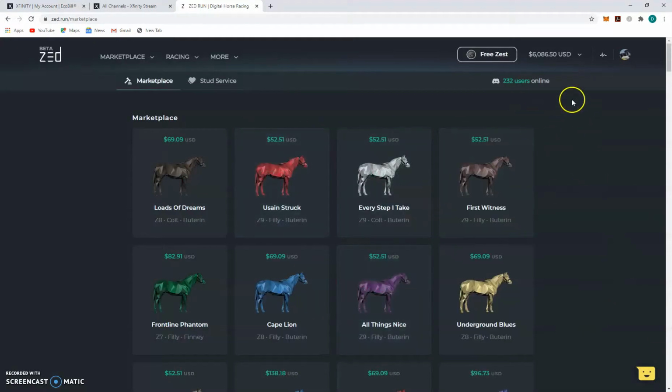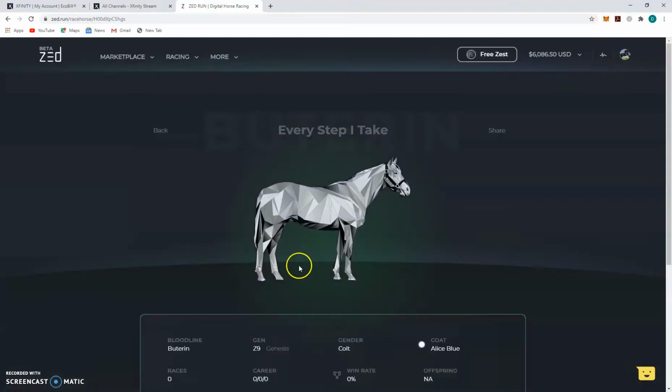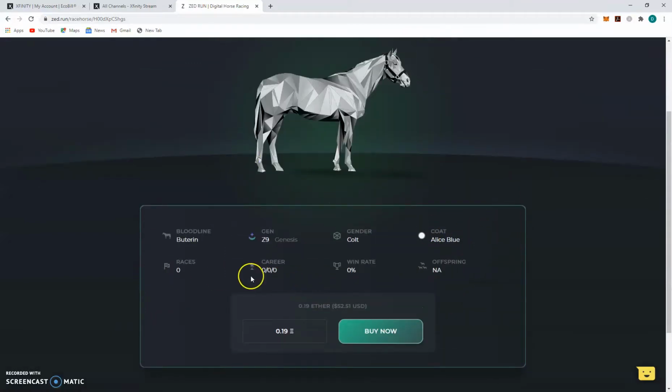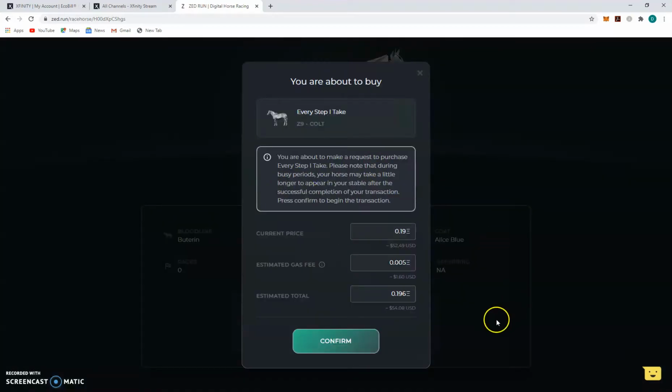But once you buy your horse, a window will pop up. I'll do it just right here, just so you can see what happens. Takes you to this screen. Cool. He's an Alice Blue. He has never raced. He's a Genesis, which is the rarest of the genotypes they call them. But if I click Buy Now, it'll automatically pop up and say confirm, and then MetaMask will come up and say, do you want to keep confirming? I'll have a gas fee and stuff. You say yes or no if you don't like it. I'm not going to do that right now because I already have 200 plus horses, so I got plenty. So just close it out.